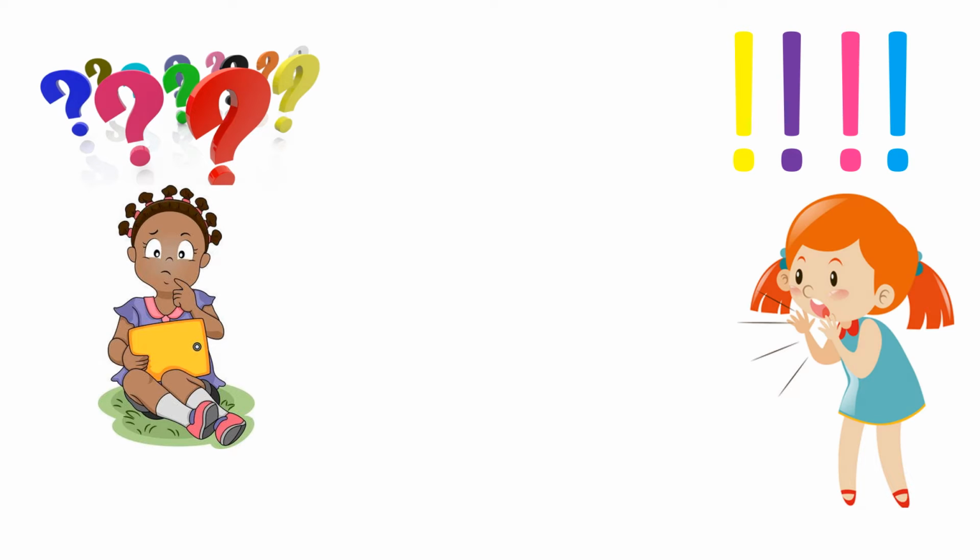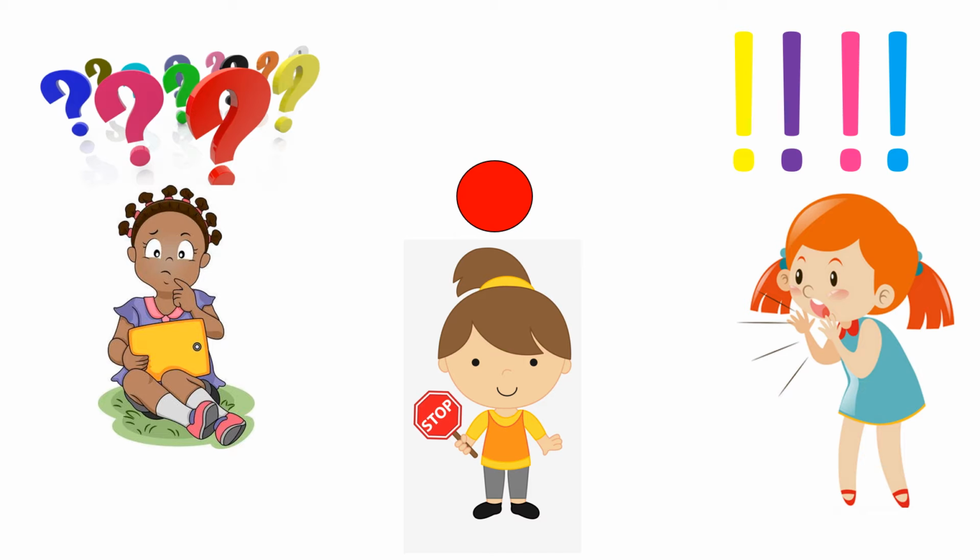Before we begin, let's go over what punctuation is. Punctuation is how we end a sentence. We know that when we see a question mark, it tells us to make our voice sound like we are asking a question. An exclamation mark is used for big feelings. So when we see an exclamation mark, we make our voices louder. When we see a period, we know we are supposed to take a deep breath before we read on. The period is like a stop sign.